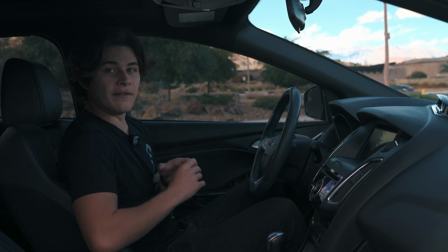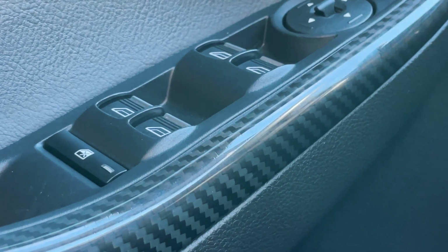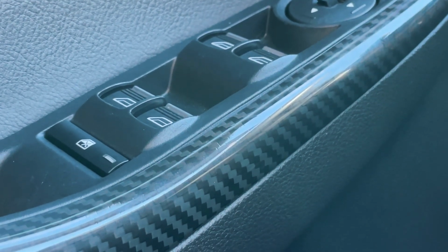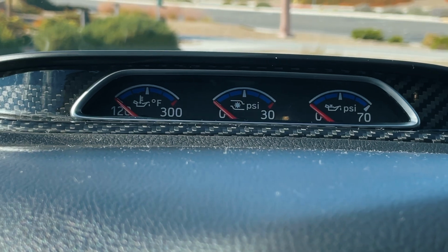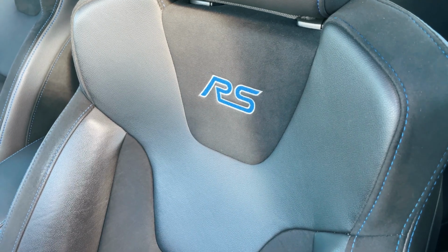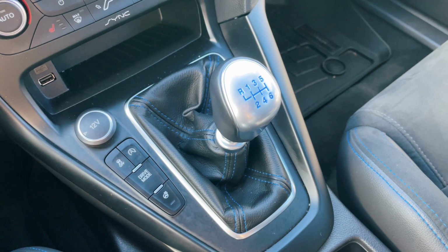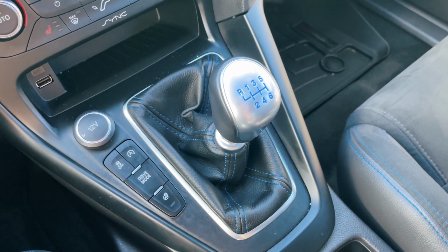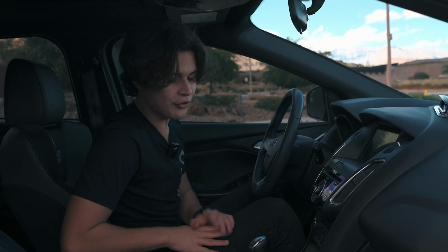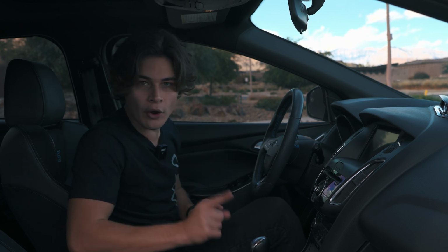Now, on the inside of the Ford Focus RS, of course, there's a lot going on in here. You have carbon fiber on the door handle right here, and you have it around your little gauge pack on the top of the dashboard too. You have these Recaro bucket seats that have blue stitching, and they say RS in the backrest of them. And of course, like I said, you have the 6-speed manual transmission. And like I said, this thing is so fun to drive with this transmission, and I don't think this car would have been near as fun with an automatic.